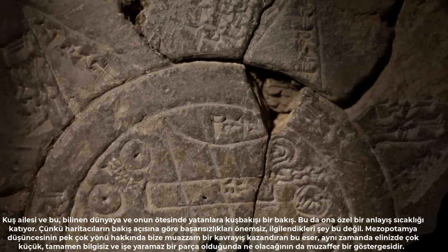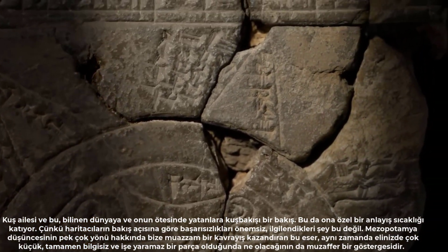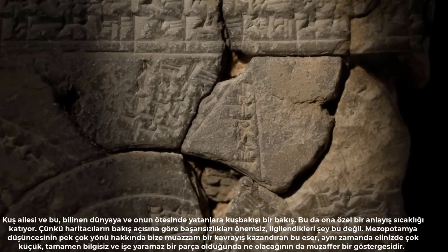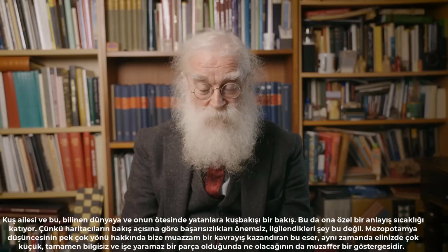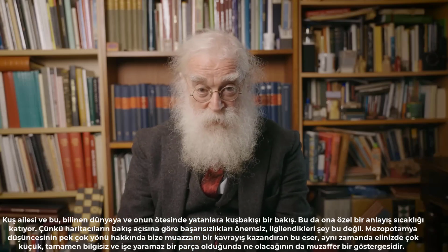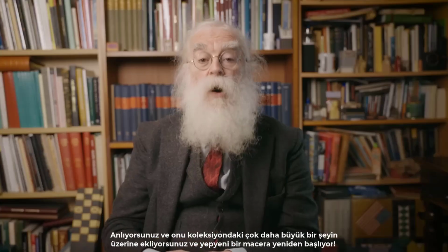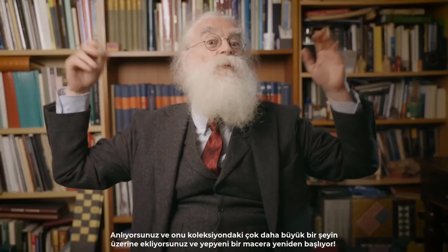It's also a triumphant demonstration of what happens when you have a very small, totally uninformative and useless fragment of dead, boring writing that no one can understand, and you join it onto something in the collection which is much bigger, and a whole new adventure begins all over again.